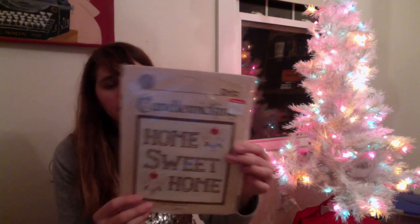But I did get, well, this is to sell on Etsy. It's just a craft kit called Home Sweet Home. Kind of cute candle wicking. You could probably make it into a pillow cover because it looks square, or you could just make it into a framed picture. And then I got a book.